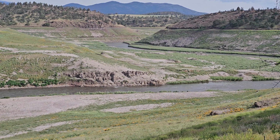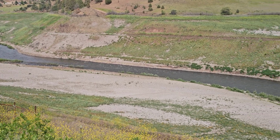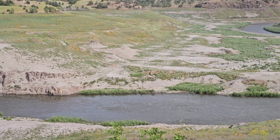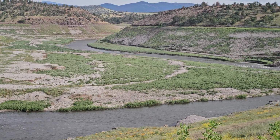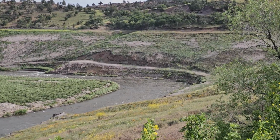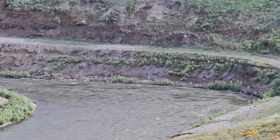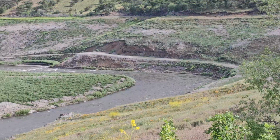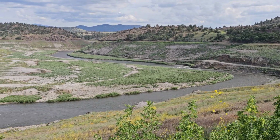Sounds like there's a car coming. So I'm gonna pause it and head on down the road. I drove down just a little bit. That's where Camp Creek comes in. Sounds like there's a car coming. Sorry, when I zoom in, sometimes it gets a little shaky. This is kind of what this area is looking like right here.